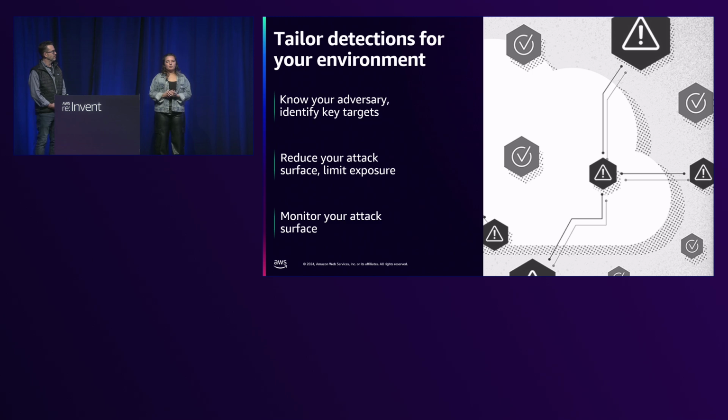Knowing your adversary and knowing what your key targets are is also very important. Again, you know your environment better than an adversary, at least initially, right? And so understanding what those key targets are within your environment, understanding which databases might have sensitive information, and making sure that you have visibility into those resources, so that if something anomalous happened to that resource, you would know about it. And then obviously, reducing your attack surface in the first place, making sure that you don't have privileged permanent credentials that can be compromised and then leveraged for access to an environment and then potentially lead to exfiltration.